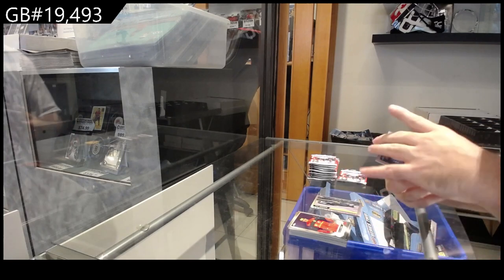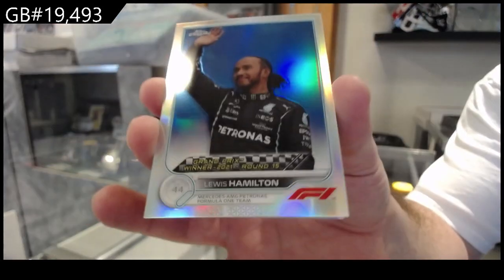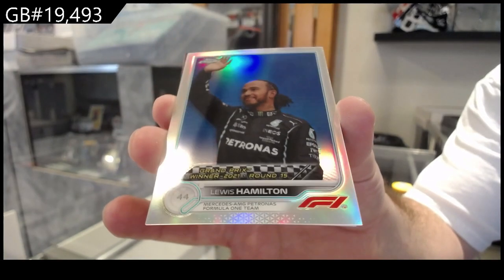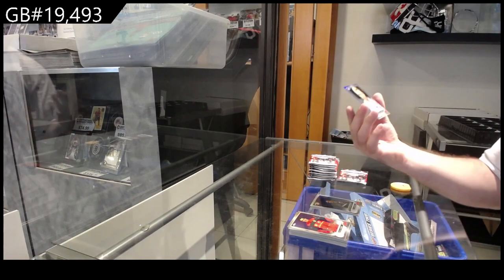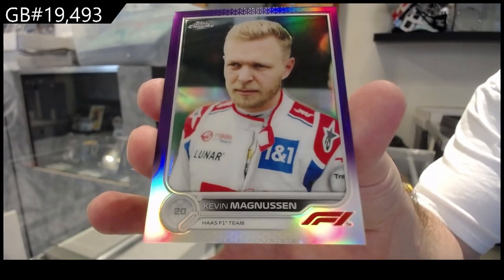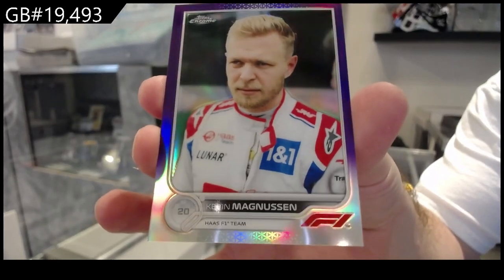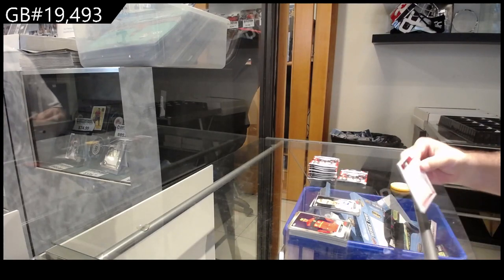We've got a refractor of Lewis Hamilton. Hamilton refractor. And we've got number to 399, Magnussen. Magnussen. Color refractor.